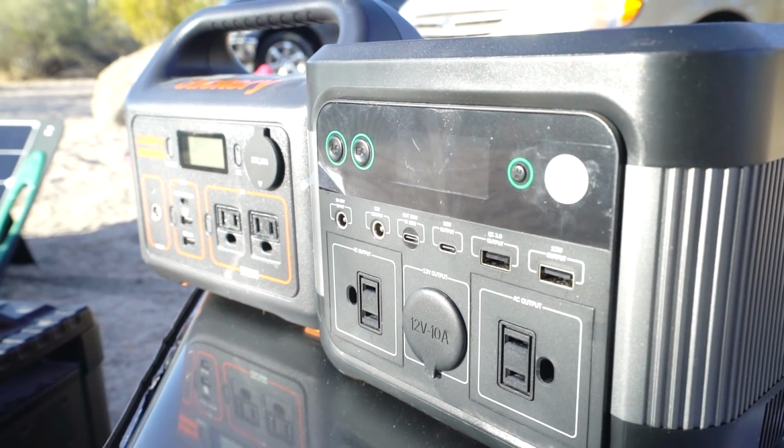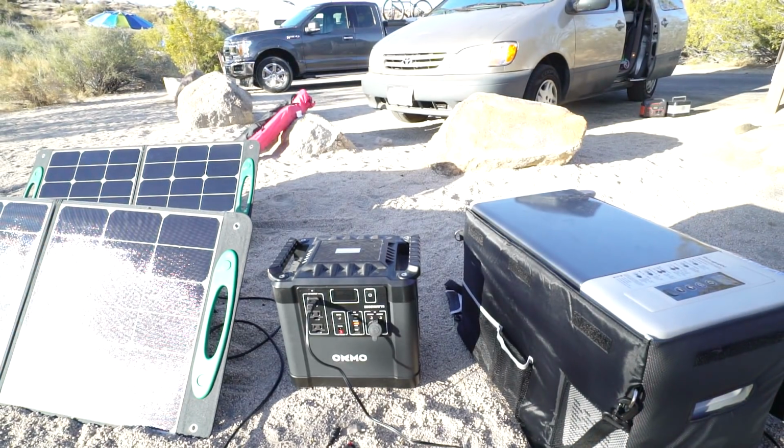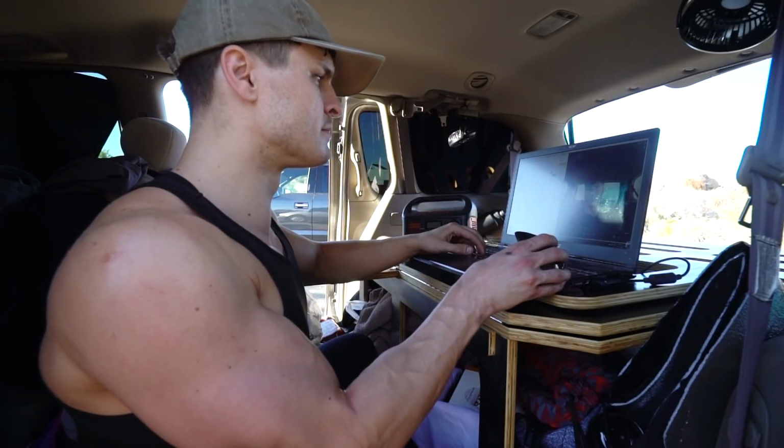Oh yeah, finally, how will I work? So a lot of people are like, are you gonna be editing videos on the road? Yeah, I have 3 portable batteries, solar panels that charge like crazy. I'm gonna be editing in state parks.